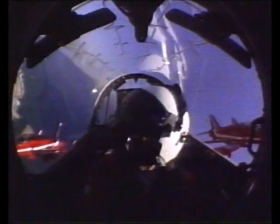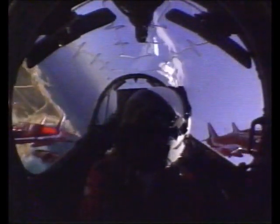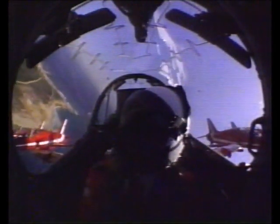Now, by the time you see the Red Arrows at some displays, the team may well have transited for up to 80 miles at low level, and the responsibility for getting the team there, to the second, falls squarely on the shoulders of the team leader.